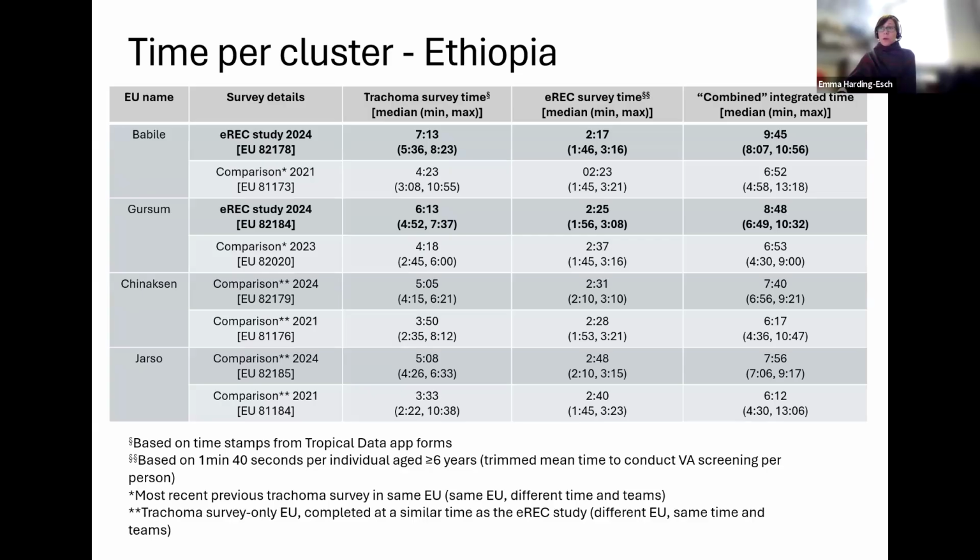So in Ethiopia, whether it's possible to survey a cluster per day using this combined integrated method will depend on the time to travel to the cluster and the setup in the cluster. So for example, distance between households or household size.